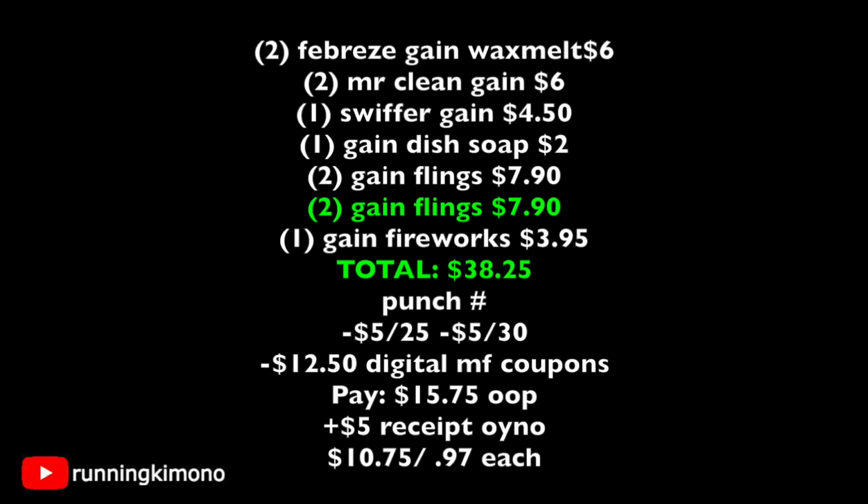So the new total in green there is $38.25. After the cashier scans your last item, you're punching in your phone number at the speed of light. And all of the same coupons are coming off, including the $5 off of $25 and the $5 off of $30, along with $12.50 of digitals. The new subtotal that you have to pay before tax is $15.75.